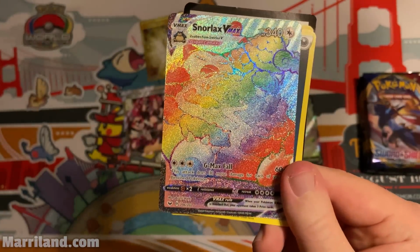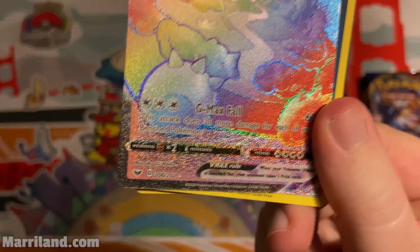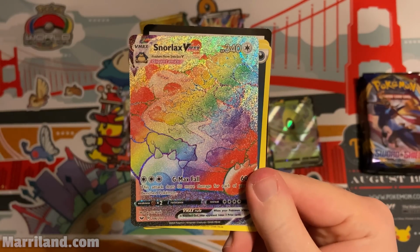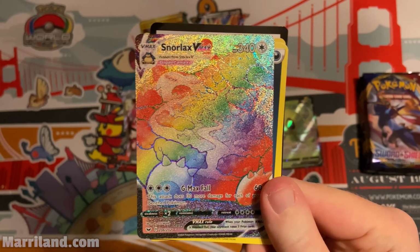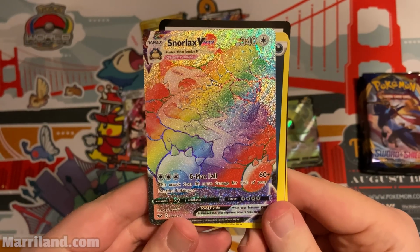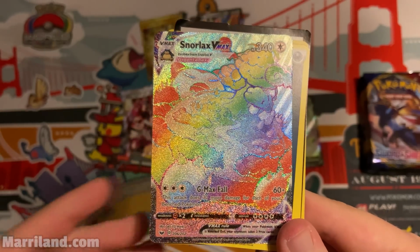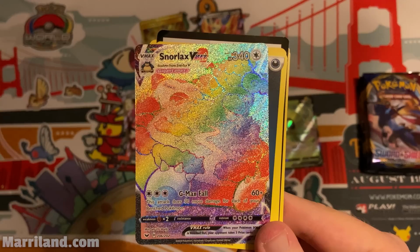Whoa! It's a rainbow rare, I think it's called. So that's another secret rare. 206 out of 202. So this is Snorlax VMAX. That's really satisfying to say. 340 HP. What? And then it has Gmax Fall. It does 30 more damage for each of your bench Pokemon. So that's 3 of any type of energy. You can fit it in anything.